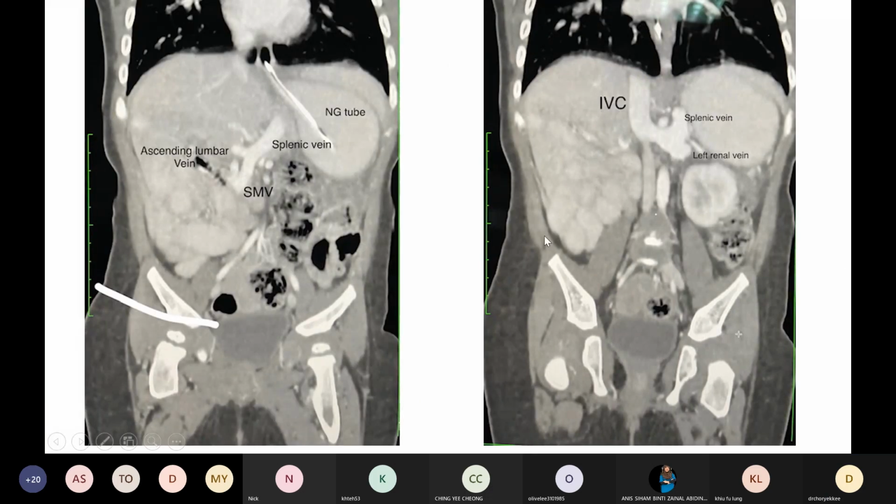Okay, so looking at the appearance of the splenic and superior mesenteric vein, I don't have a normal picture to compare to, but from the gross examination, you can see both splenic and superior mesenteric veins are much dilated. So in case we have seen this appearance in the CT finding, a few differential diagnoses we have to think of. I've discussed this case with our radiology colleagues.